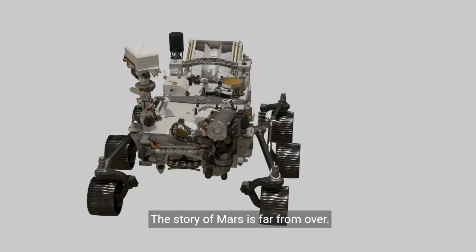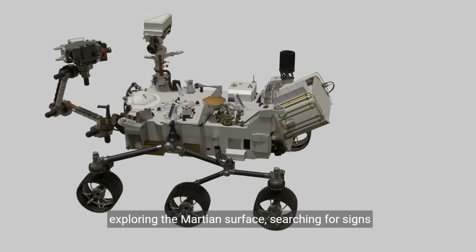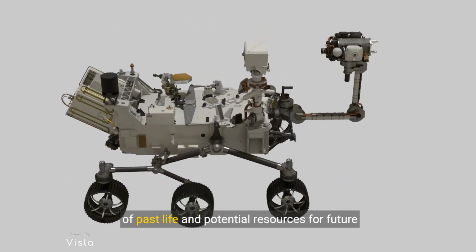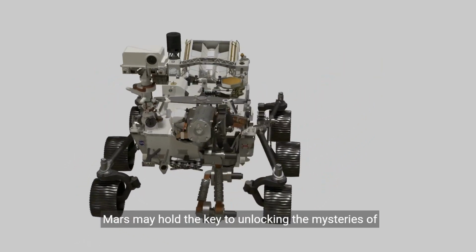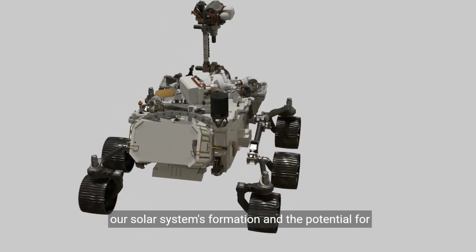The story of Mars is far from over. Rovers like Curiosity and Perseverance are exploring the Martian surface, searching for signs of past life and potential resources for future human exploration. Mars may hold the key to unlocking the mysteries of our solar system's formation and the potential for life beyond Earth.